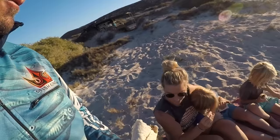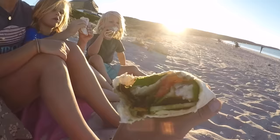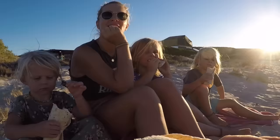There's your fish wrap, alright? They're loving it. Mine's bloody awesome. Look at this. Fresh GT off the beach, straight into the fry pan. Hey? Can't get much better, eh?